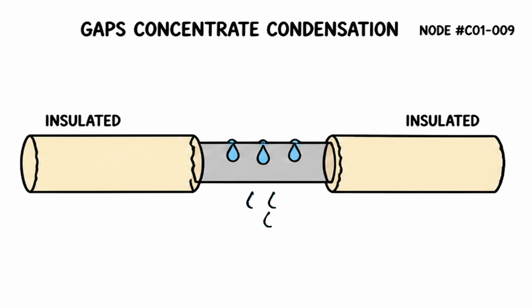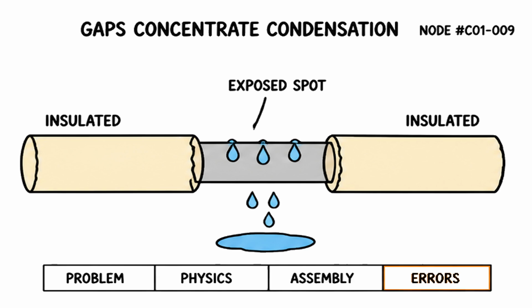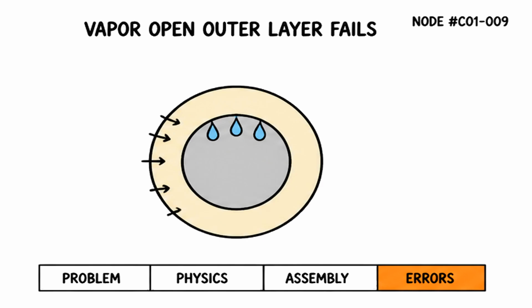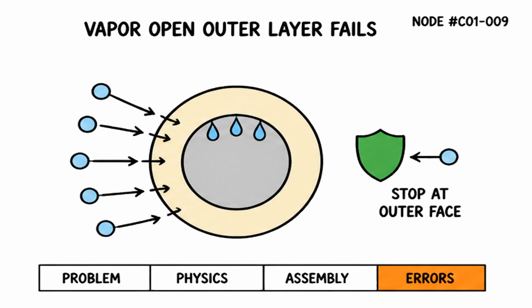Gaps in pipe insulation concentrate condensation at the exposed spots. The uninsulated section becomes the coldest available surface, and it collects the moisture the rest of the pipe no longer does. Insulation with an absorbent or vapor open outer layer can allow vapor to reach the cold pipe surface inside. Vapor must be stopped at the outer, warm face of the insulation for the principle to work.